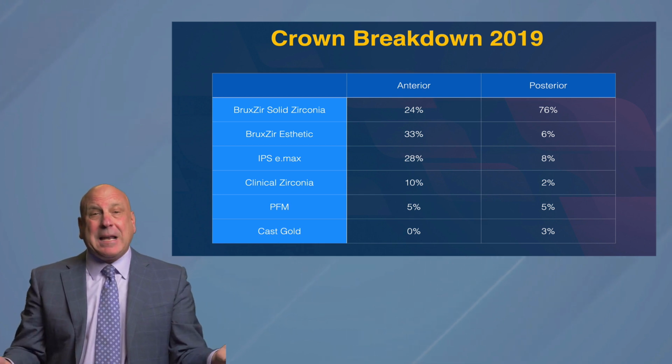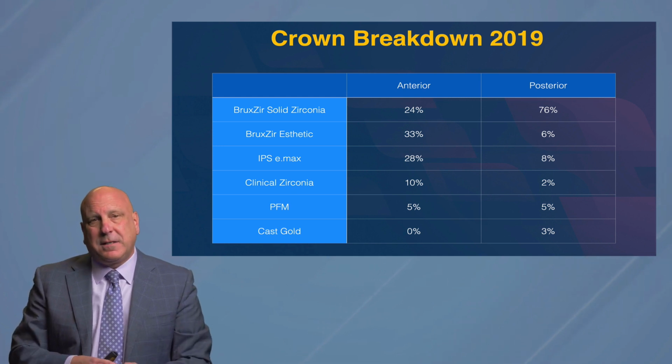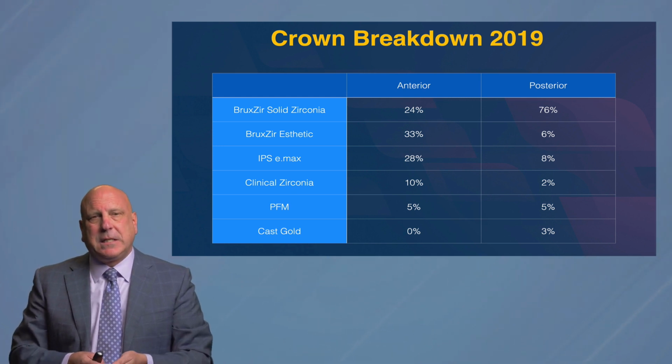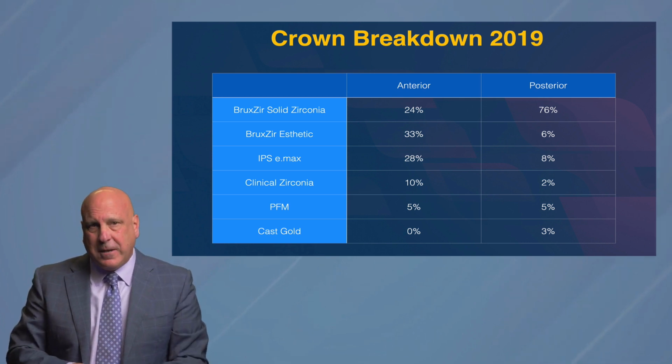What can you say bad about cast gold? It's fantastic, but it's ugly in the eyes of 95% of the patients. They just don't like it. And so that number continues to shrink as well.